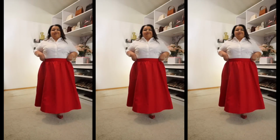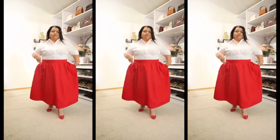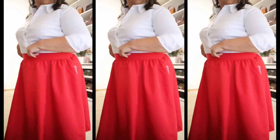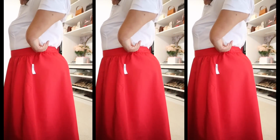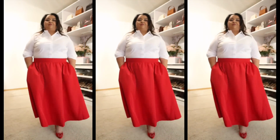This is done in a really beautiful red taffeta, and you can tell that it is taffeta. It does have a little bit of a sheen to it, which gives it that dressier vibe. It has an elasticated waist, and in the back it does stretch, so it is very, very comfortable in fit. It has pockets. It's got the full skirt vibe, and it also has the really wide hem, which to me is such a beautiful touch on a skirt or a dress. I think it gives it a really luxurious feel.